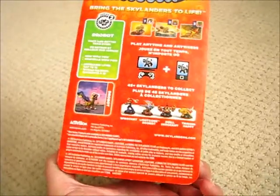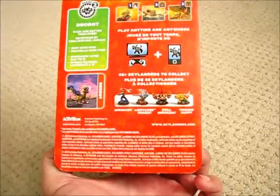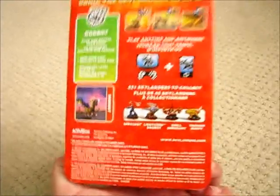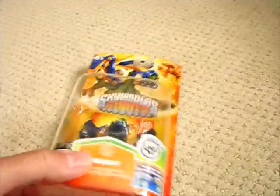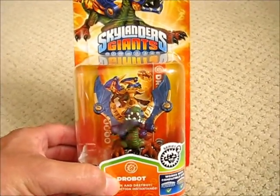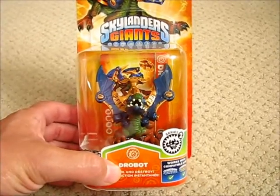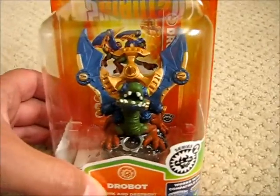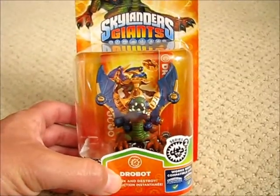There is a Hex that we also need to get, but you can only get that as part of the pre-order for the upcoming Swap Force. So what we really need to complete it is Pop Fizz. But we got here Drobot, pretty cool. Now I believe this one was $10.